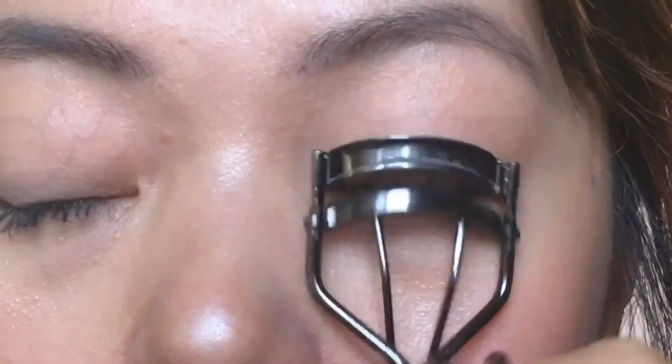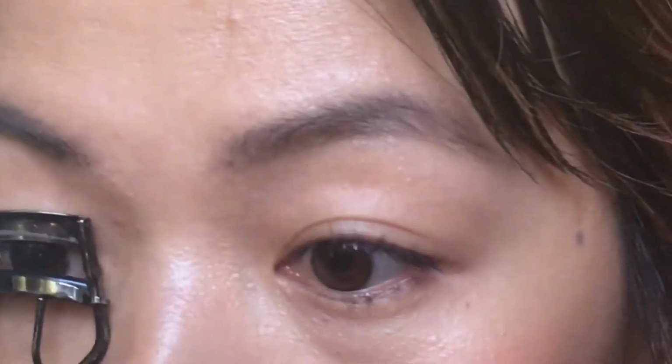Just gonna curl them really well. Whoops, just lost a couple. That's okay. I like to curl my eyelashes before I start my eye makeup because I find that curling them after sometimes smudges the eyeliner or the eyeshadow. So I just like to do it before I start my eye makeup.